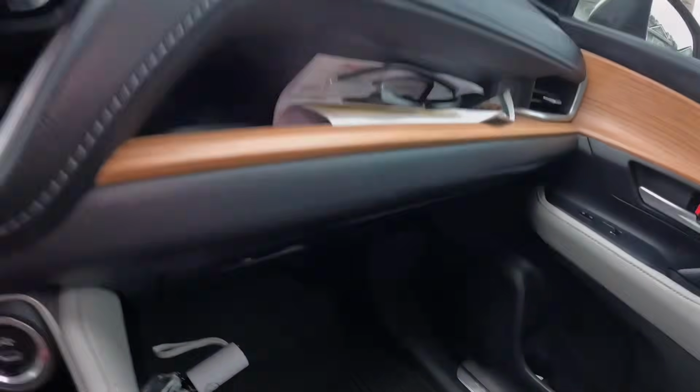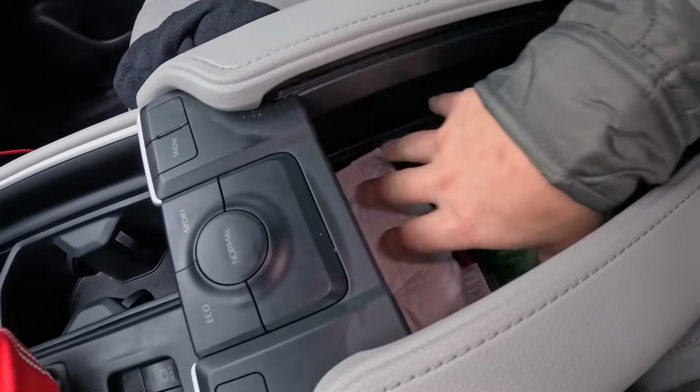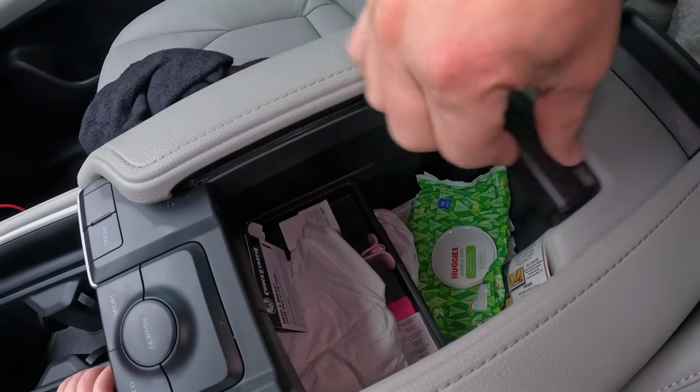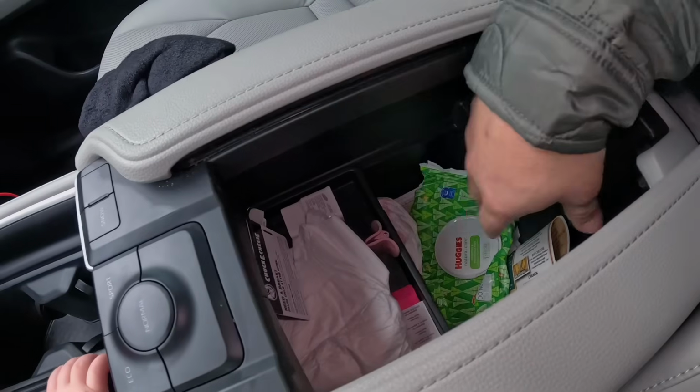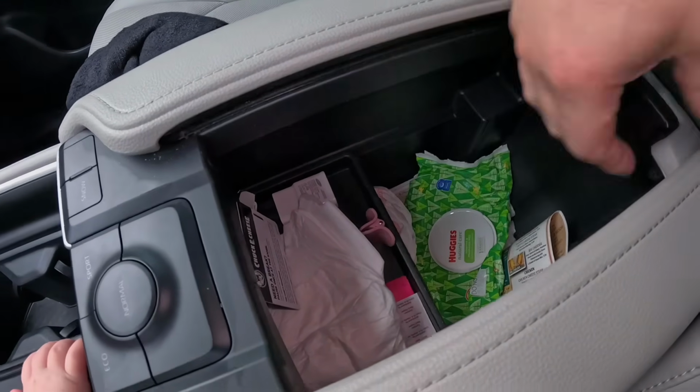You got a glove box in there, extremely deep. You can see we keep baby wipes and everything. There's a lot of space in here to put stuff. You can hide a purse in here. You could put at least a whole pack of diapers in here, baby wipes, you name it.